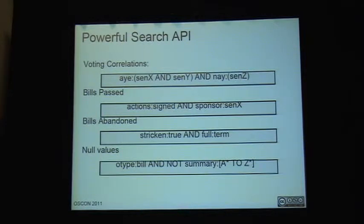And then we also, for data quality purposes, when we had issues, you can kind of trick Lucene into saying, I don't want anything. So when you're searching for null values, summary ASAR to CSAR, or not summary ASAR to CSAR, it's essentially for an empty value.